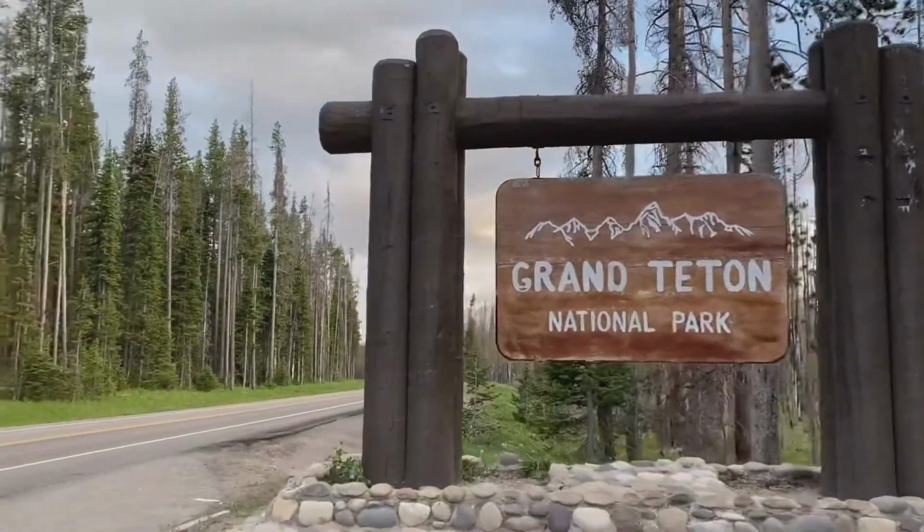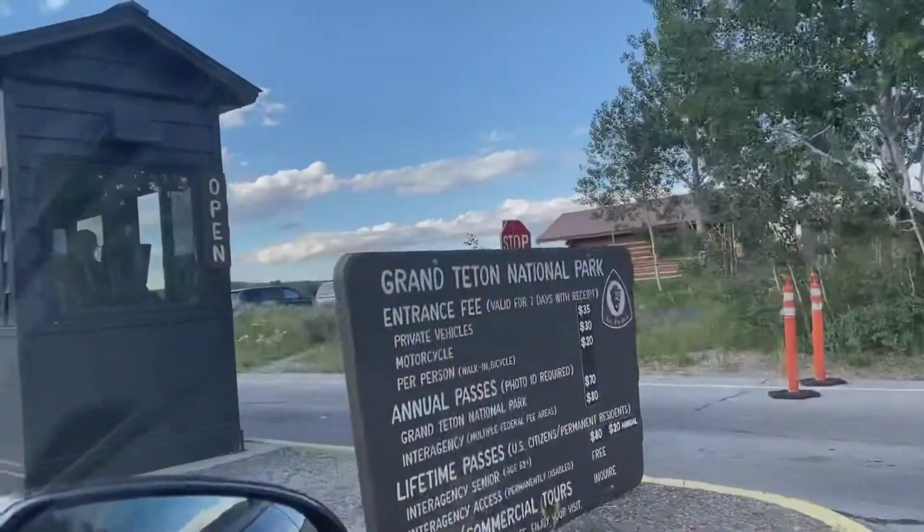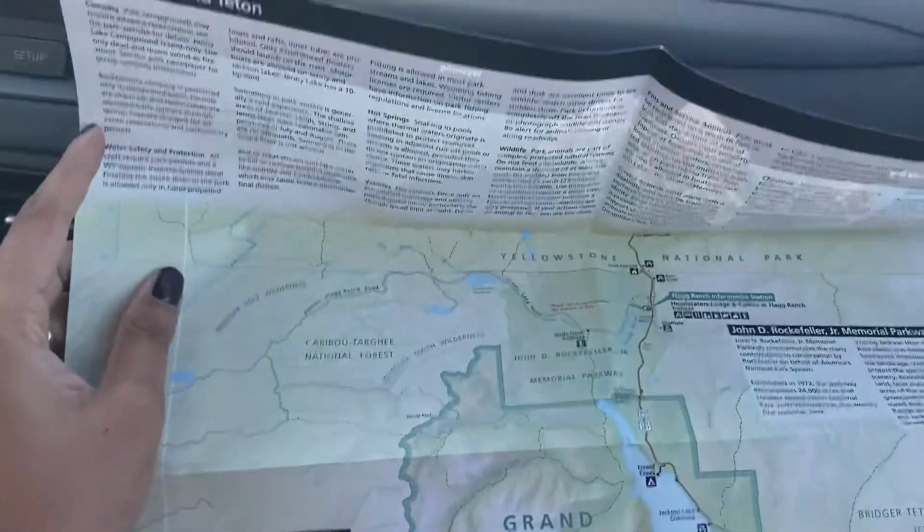On our last day, we explored the Grand Teton National Park. The highlight of this national park is its snow-capped mountains that have spectacular views.